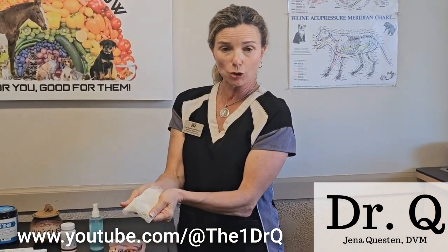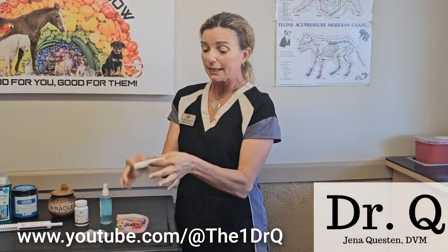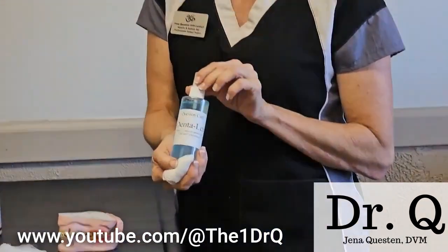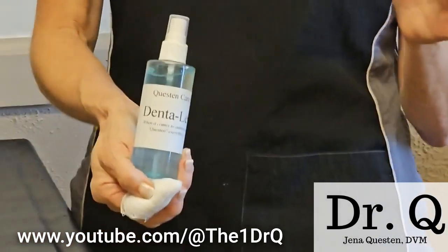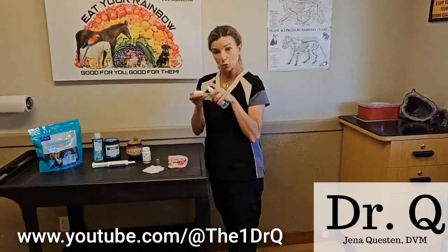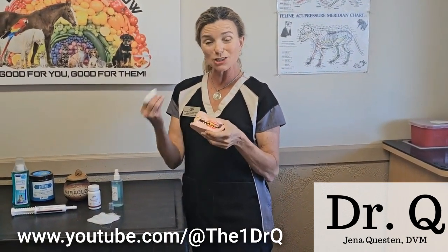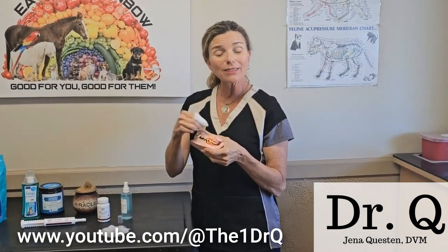Anywhere that you can get first aid supplies, you can get this, your pharmacy or wherever. Get these little sponges, wrap around your finger, and then this is an antibacterial dental rinse that we make here in the hospital. It has some good essential oils in it too, so it's really good for your pets. You're just gonna squirt some of this on here, and then you're gonna rub it on the teeth.